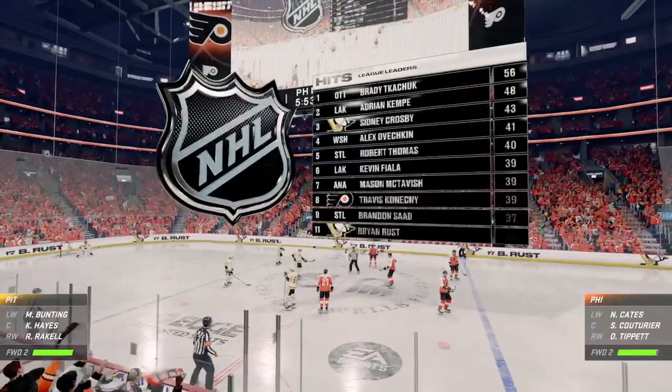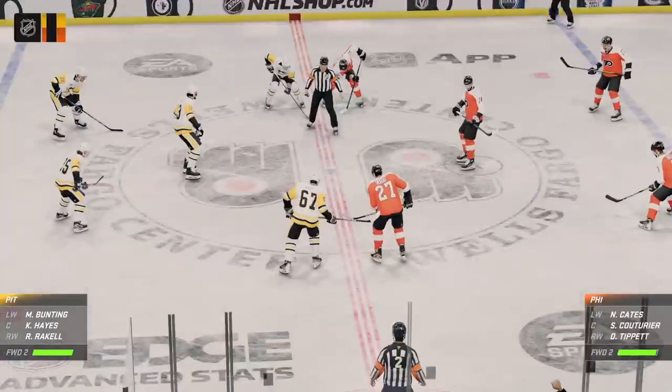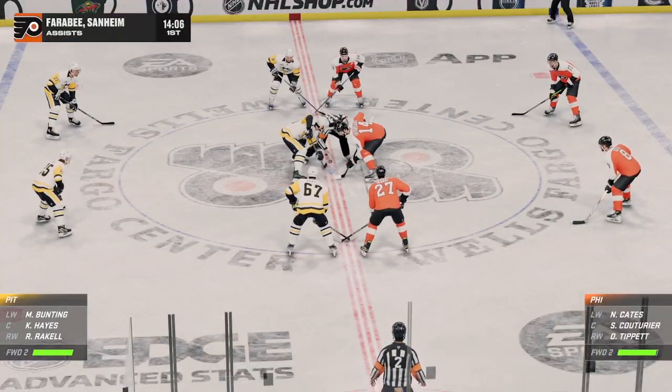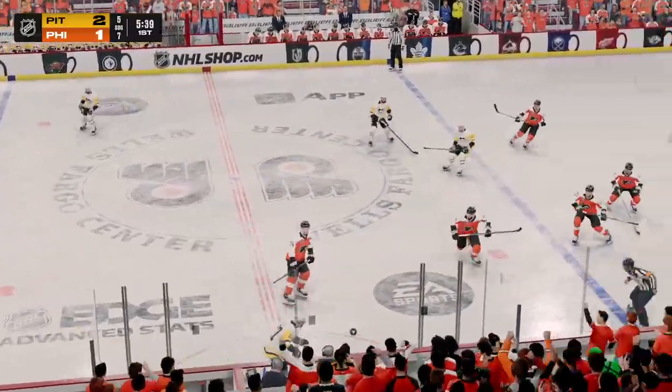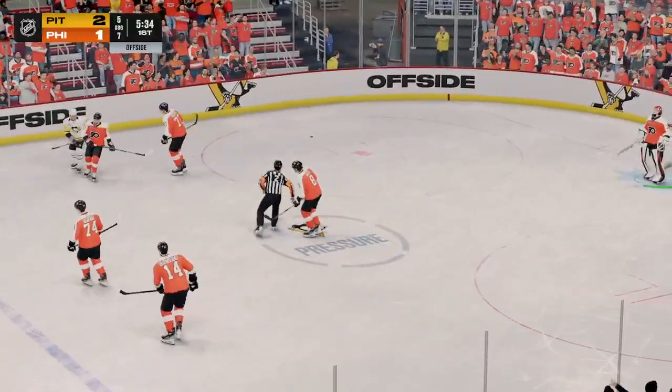Philadelphia's counterpunched here in the first period, and they're right back into it. Well, yeah, you can look at the game in different bunches, and this one is certainly going to mean something, resetting and finding a way to create some much-needed offense. And now it's grabbed by Graves. Pittsburgh's ready to go on the attack. There's the whistle. We've got an offside.